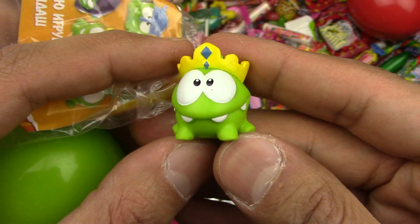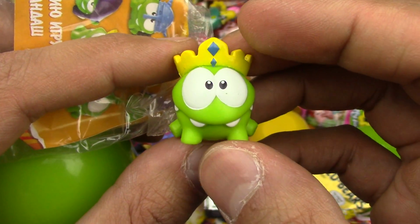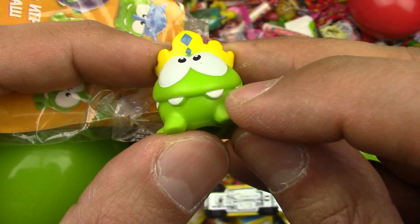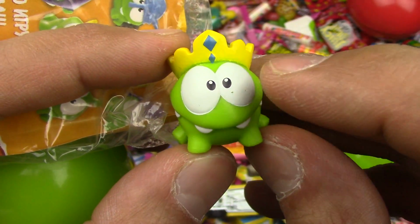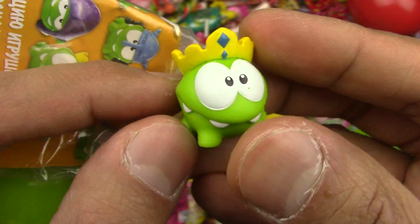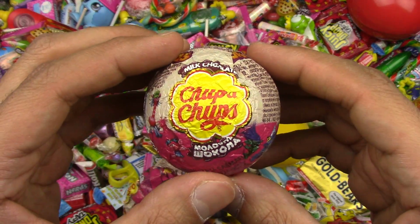A green animal. It's like an alien. Not a real animal, but it looks like an alien. He has 1, 2, 3, 4 teeth, 2 eyes, and a crown. A yellow one. Wow, so nice. Anyways, let's go on and open another Chupies.